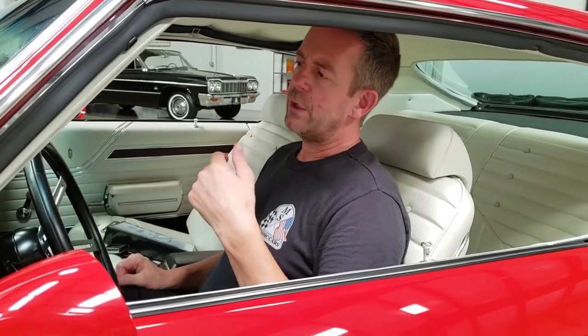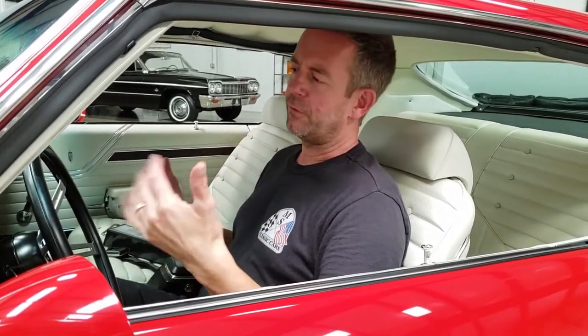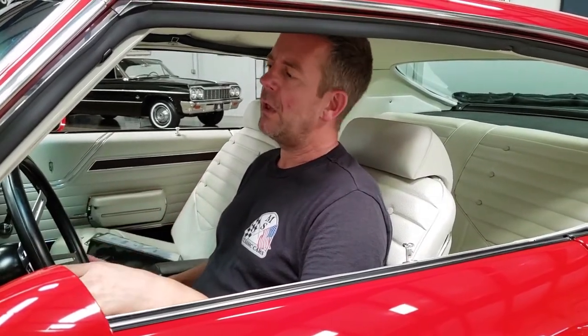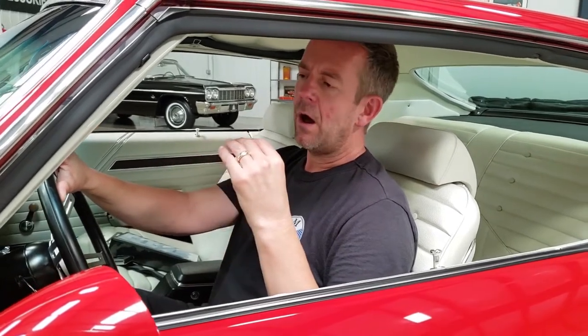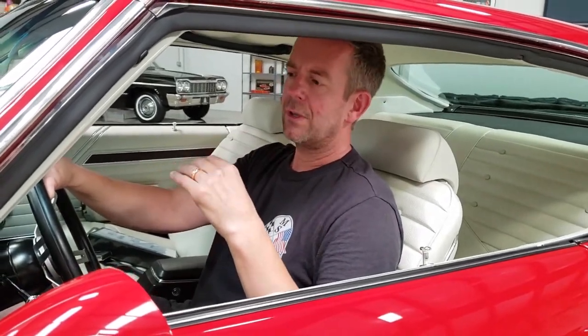Most of the sheet metal on this car is original to the car. They only replaced the front fenders and one of the doors. They used original GM sheet metal, so it's fair to say that this car has all original GM sheet metal. I cannot describe in words the quality of the bodywork. The bodywork is the best that you will ever find.